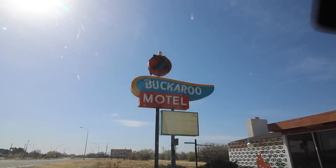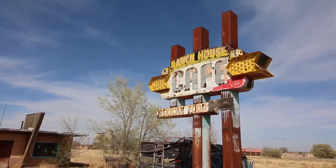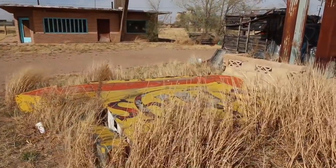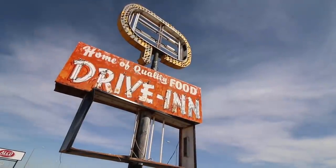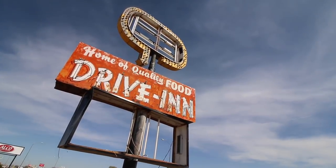More fantastic neon here than you can shake a stick at. Can still see the bulbs in this one, even though the top portion of the sign has fallen down, is now laying on the ground.